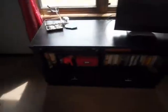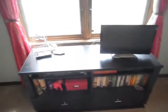Then there's my window. Just at the top of my window I keep a random hat. And then there's my view of suburbia, I guess. And then I'm up to this little TV console, and this wasn't actually made for bedrooms, but it fits pretty nicely there under my window, so.